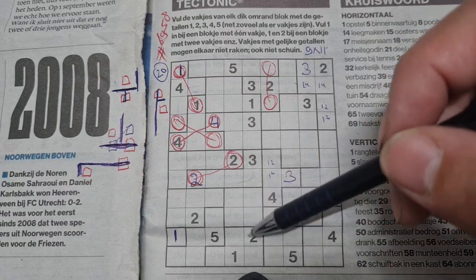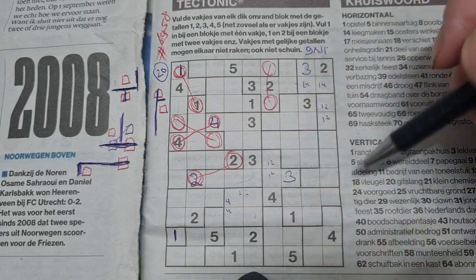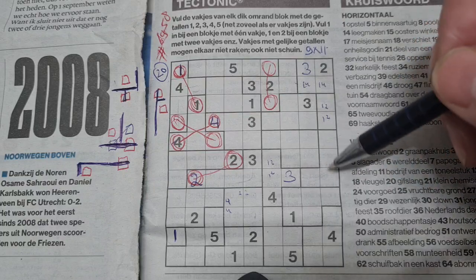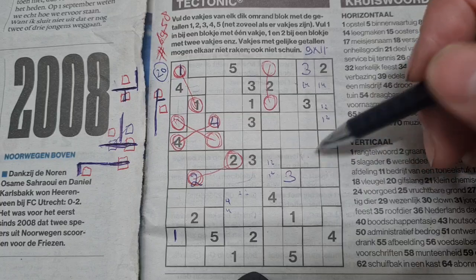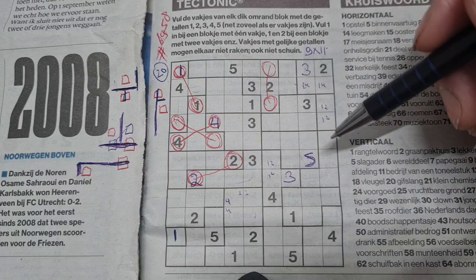These two boxes can be a 2, so the 2 could be here, could be there. These two boxes can be 4, so the 4 could be here, could be there. When you see a quadra box in an L shape, it contains the 1, the 2, the 3, and the 4. When you see a quadra box in an L shape, remember that the inside box is always a 5. Okay, overlook those 2 quadra boxes. Okay, we can start.